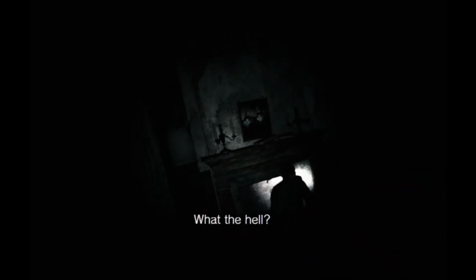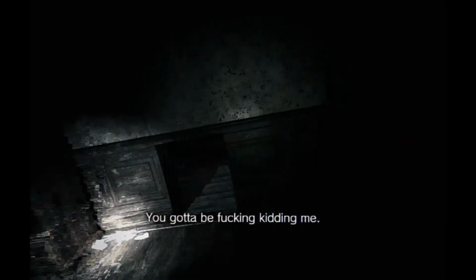Yeah, so because of the amount of light, the brightness levels in the VR headset is much, much lower than the brightness levels on a television. So it's very difficult to see what isn't actually there. You gotta be kidding me.